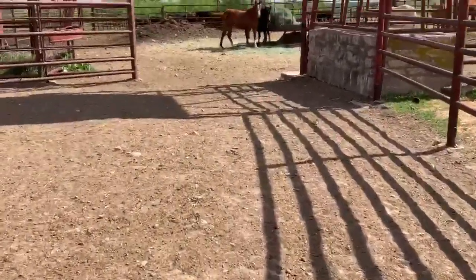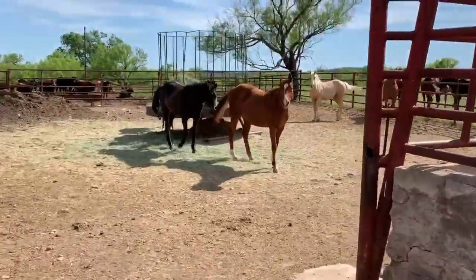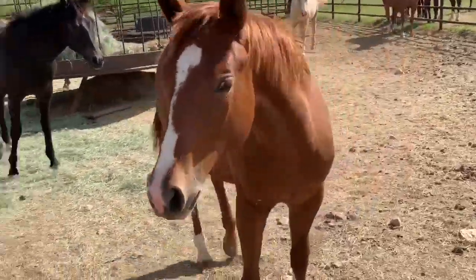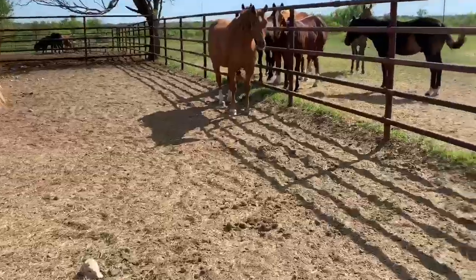Here we have some of the yearlings that we got here. These are all ranch raised horses. A couple of them are Take a Picks. This particular one right here is a Boon Too Soon. A couple of WR This Cat's Smart. These are all the fillies in this pen.